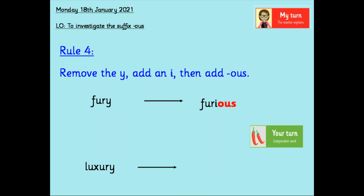So this is the final rule you need to know this week for adding the suffix ous. Rule 4 says if the root word ends in a Y, you remove the Y, add an I, and add ous. So in the my turn example, you have the noun fury. It ends in a Y, so you remove the Y, add an I, and add ous to make the adjective furious. Now it's time for a your turn example to try here. You have got the noun luxury. Can you turn it into an adjective by adding the suffix ous? Pause the video now, write it down, and then come back to me and check. That's right. The adjective is luxurious. We've removed the Y, we've changed it to an I, and we've added ous.